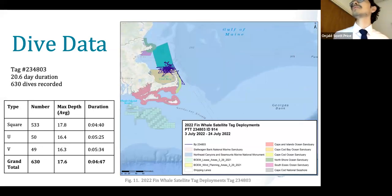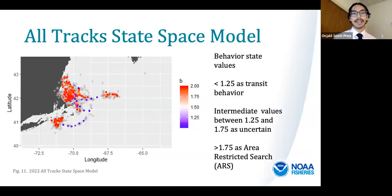For this individual, tag 803, the duration was 20.6 days and 630 dives were recorded. This tag is notable because for almost the entirety of its tag duration, it stayed within our marine protected areas. This tag was very similar to tags 798, 801, 802, and 805. So a couple of our individuals had very similar movement patterns, and they were all within our marine protected areas.